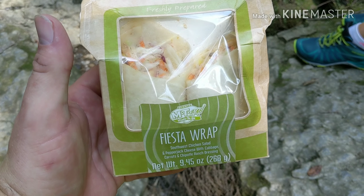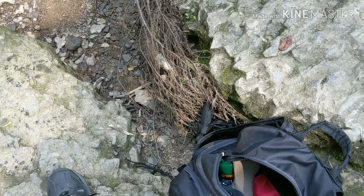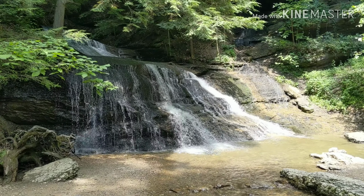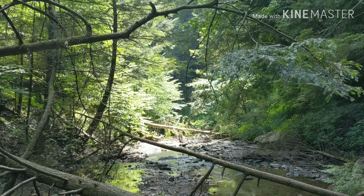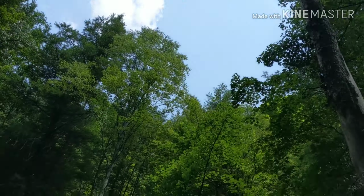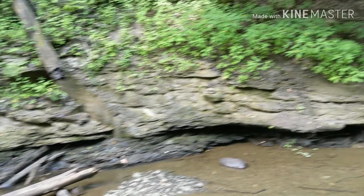I have this Fiesta wrap from Sheetz. She's got a salad from Sheetz. And then we also got a whole bunch of trail mix and stuff like that from Sheetz. So needless to say, Sheetz run and done. This was absolutely beautiful in here. It was very nice down here.